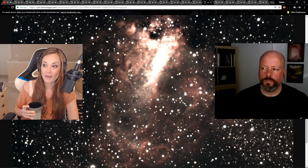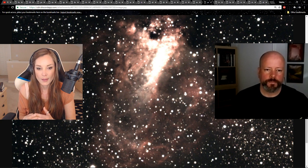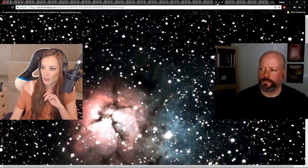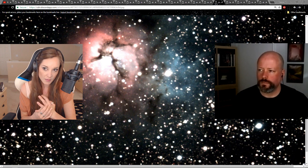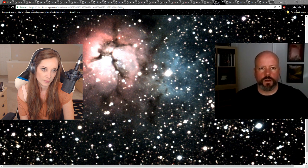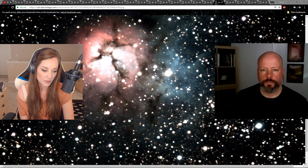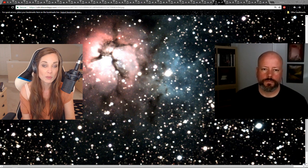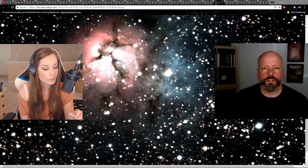So this would be the Omega Nebula, also known as the Swan. What's really cool about this one, I was talking to people about it, is that it's a hybrid. It's emission and reflection. I usually say absorption, but absorption equals dark. Sorry, my brain's not working. I woke up way too early. It's not an absorption nebula.